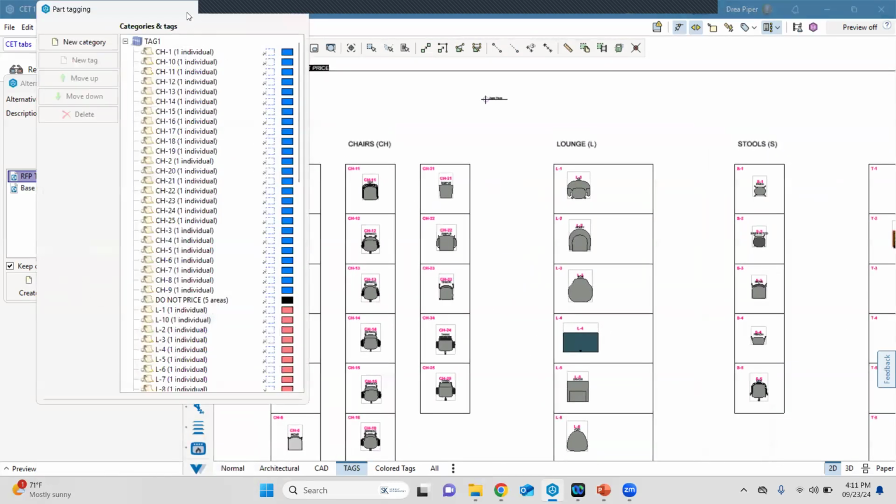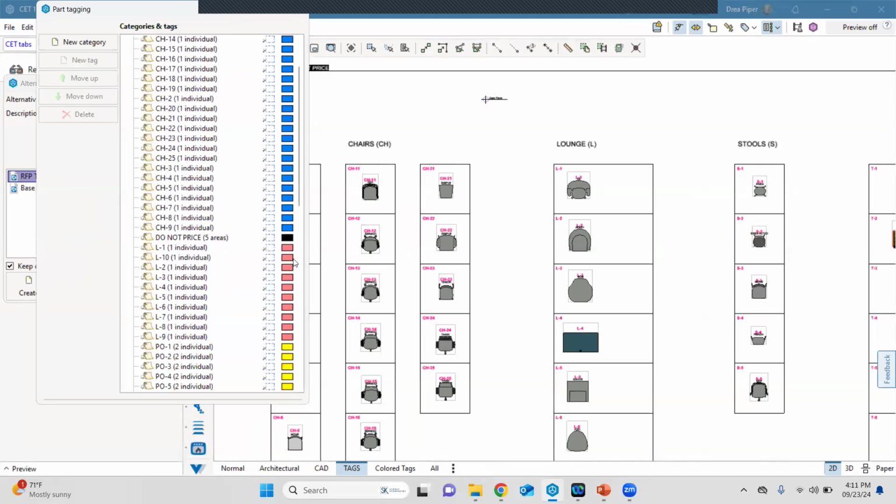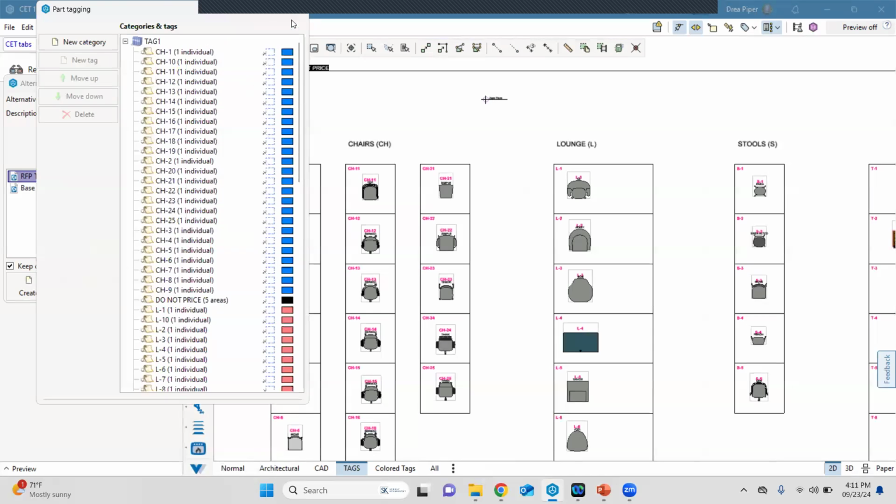You'll also see that we've color coded kind of all our chairs one color, all of our lounges one color, private offices, etc. Everything has its own color.